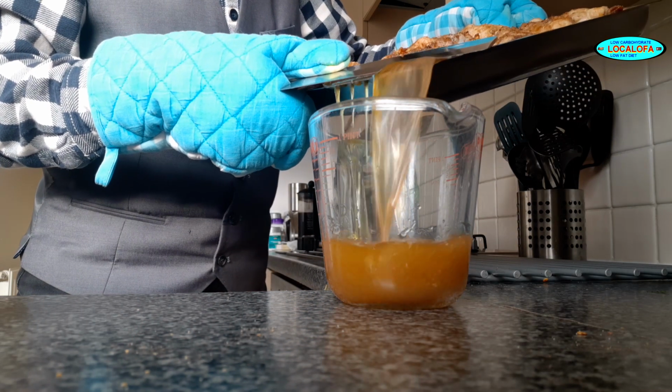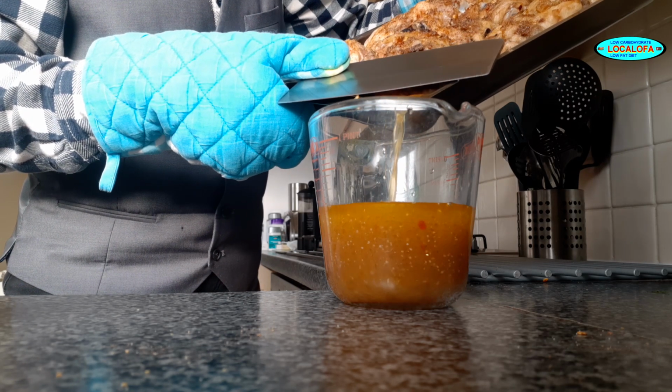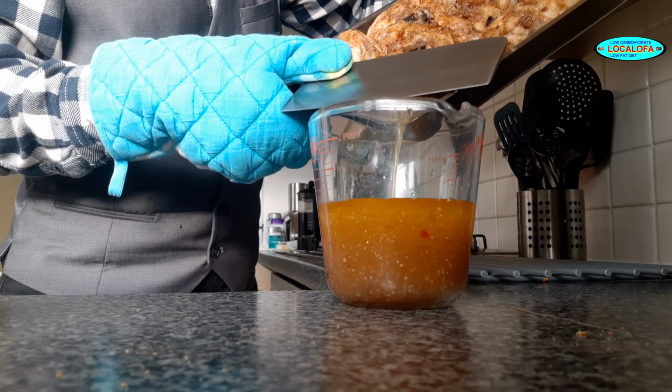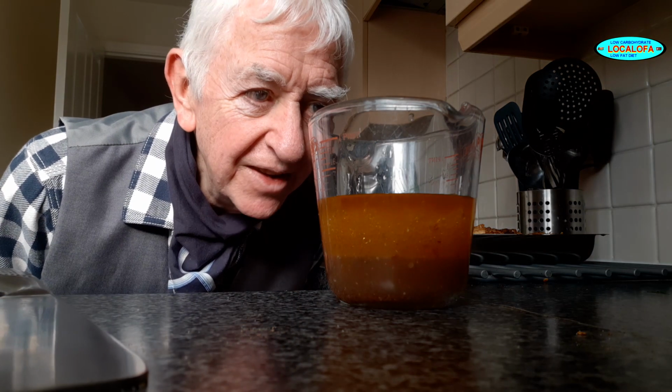So look at that there. I'm not going to waste anything here. And I'll get some lovely stock off that, and there'll be some nice fat on the top. So there you go. Live and learn. I love it.